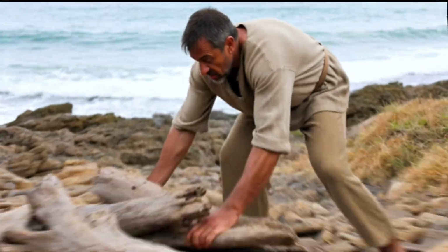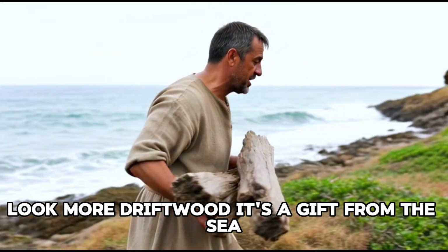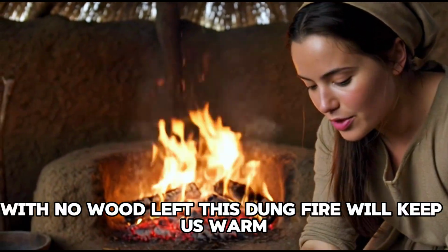Look, more driftwood. It's a gift from the sea. With no wood left, this dung fire will keep us warm.